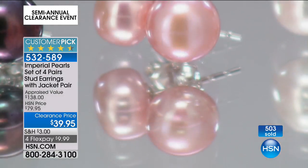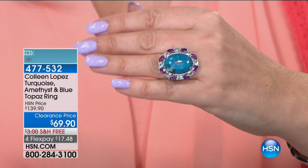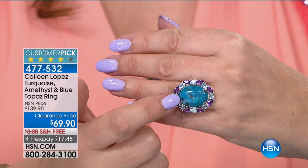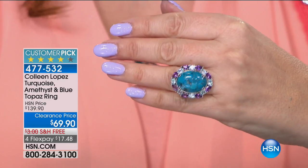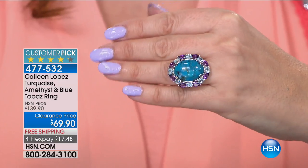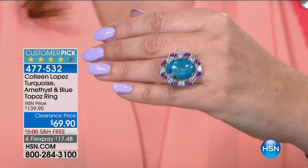And still to come, Helen, your ring. I only have 300 of this gorgeous ring, sizes 6 through 11, customer pick, 50% off, with a genuine big turquoise cabochon right in the center, and all the way around, beautiful blue topaz and amethyst. Isn't that incredible? At $69.90. I just want you to imagine how much that ring costs. If you like big, if you like bold, if you like genuine, you're going to love this ring. Super limited, and of course, free shipping and handling.